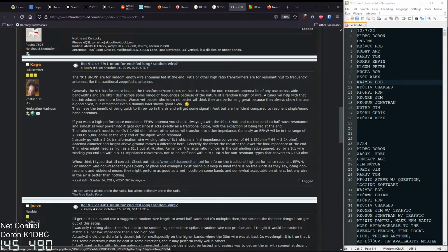But doesn't it become more resonant at different points? It'll give you a lower SWR at different points. And if a low SWR implies that it's resonant, then yes, it'll give you different resonant points. But it won't necessarily change the way the electrical signal is being propagated along the length of your antenna. That's going to be determined by the physical length of the antenna and the frequency at which you're working. Back to net, NRE.